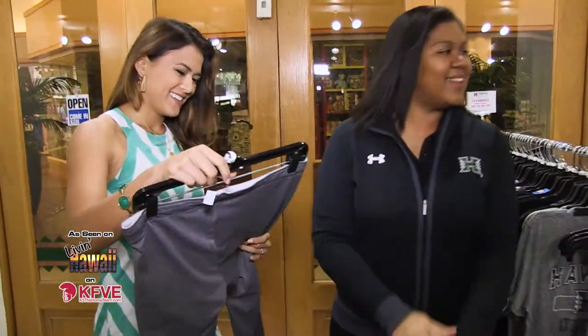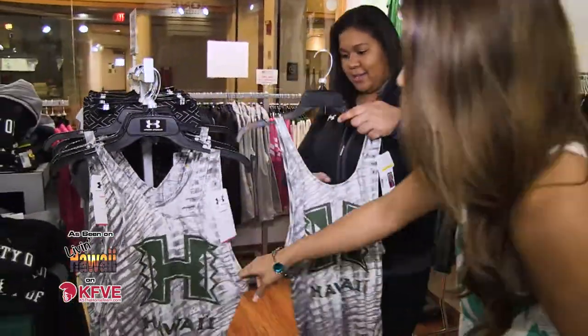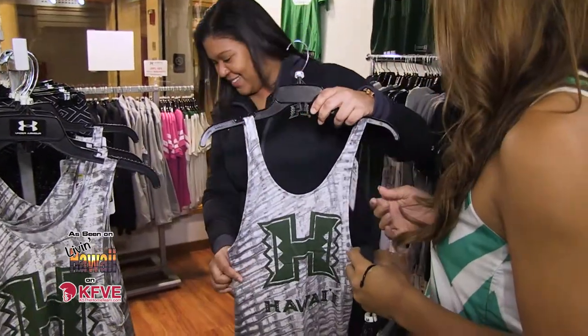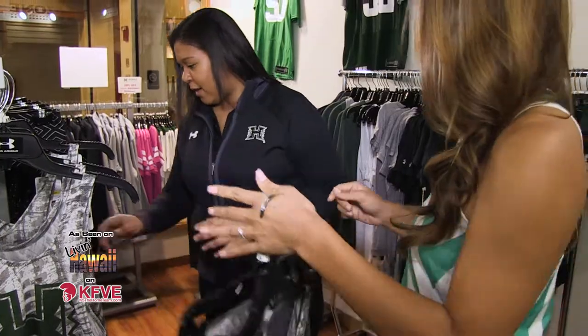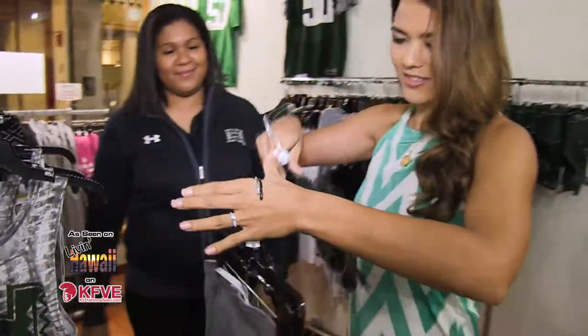Okay, so you can take that. These are dark, so you want to get something light. Do you know how long I've been waiting for cute shirts like these? So here you go, here's one. These are Under Armour too, right? Yeah, and you might want to pair that with one of our sports bras here. There you go. Love it.